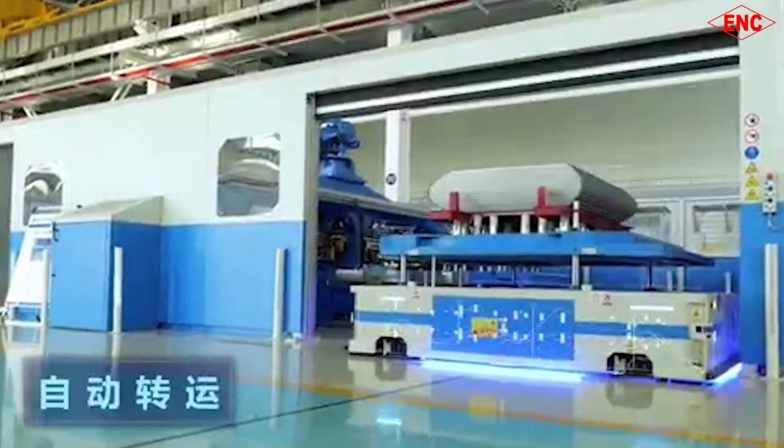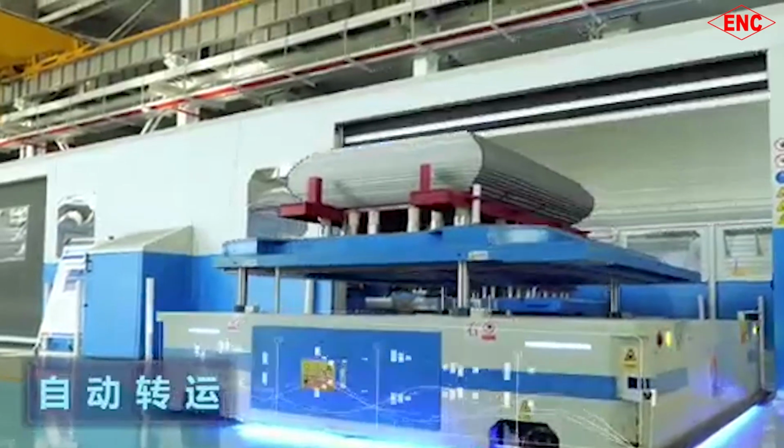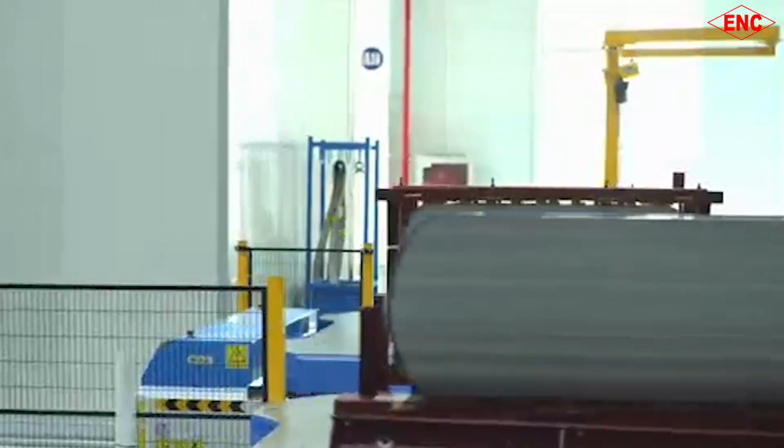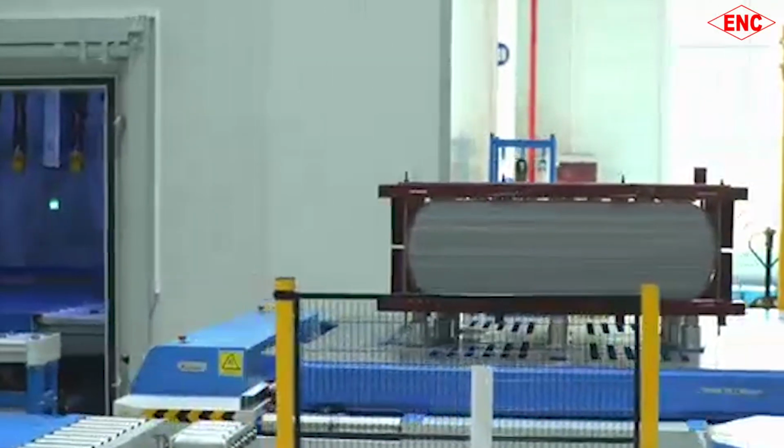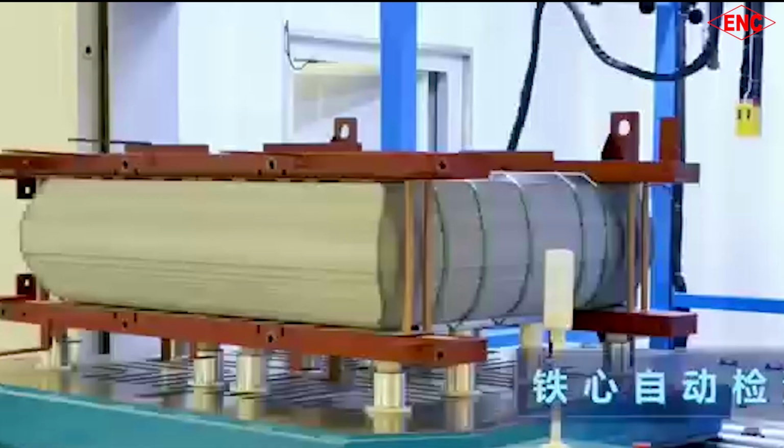Core gap is less than or equal to 0.5 mm. Angle of departure deviation within plus or minus 0.2 mm, and face flatness within plus or minus 0.3 mm. Core verticality within plus or minus 2 parts per thousand.